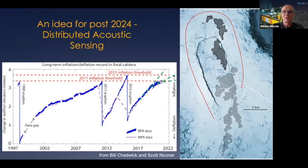So one idea that I'm really excited about is to try and use a new technology called distributed acoustic sensing. This is a really amazing technology that basically sends pulses of light down an optical fiber and looks at what's scattered back. And then if you do that repeatedly, you can see changes in the timing of what gets scattered back through interferometry. It turns a fiber optic cable that can now be up to about 100 kilometers long into basically a long line of something akin to broadband seismometers spaced maybe 10 meters apart. So it's absolutely fantastic technology.